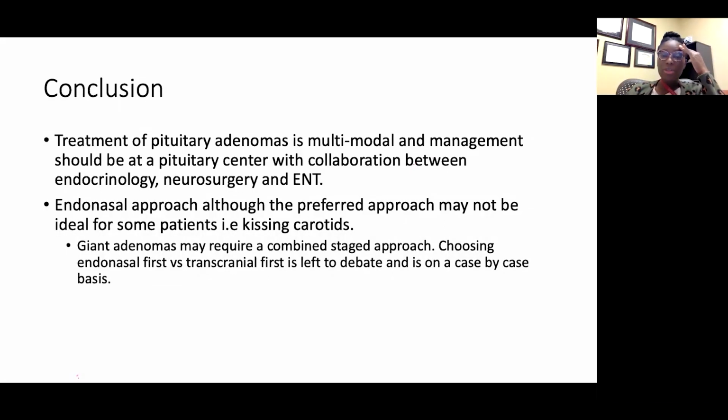Endonasal approach, although it's the preferred approach for these tumors, may not be ideal in some patients. So it's important to take a look at the scan, talk about the CTA. Some patients can have kissing carotids, where the intercarotid distance is pretty narrow, right? And you can't safely work in there. Or some patients can have sphenoid sinuses that are not fully formed, and so you can't really get in there, or it's partially formed and you just have to do a lot of drilling. Doing a lot of drilling is not the end of the world, but you just have to be cognizant of that as you plan for these cases.